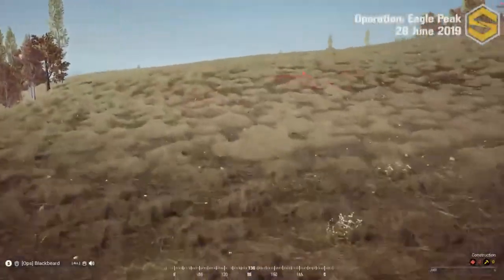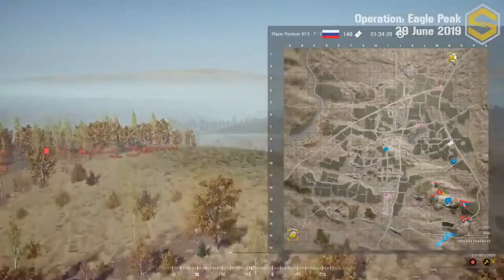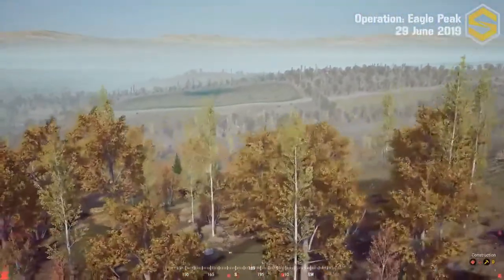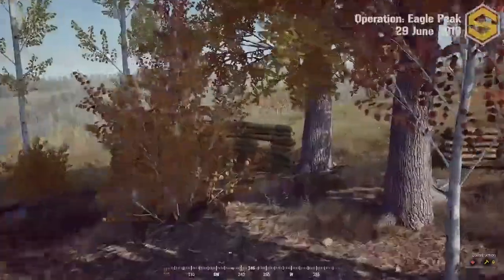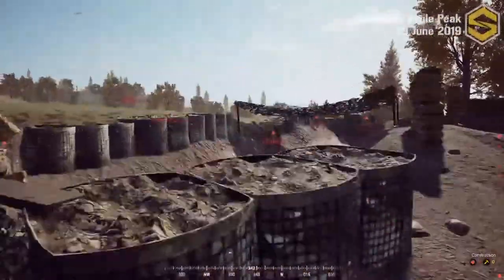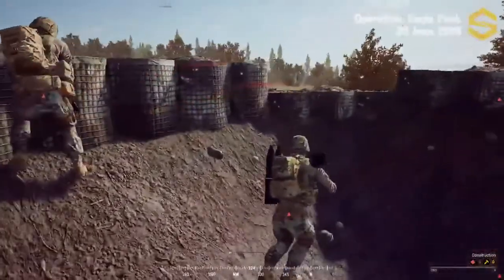BTR is getting in position now. You can see on the map, they're getting close to their ridge point. And let's see if there's any U.S. forces looking south here. No. No one looking south. We got a hat user here with a Carl Gustav.